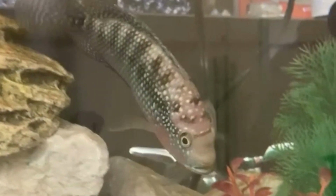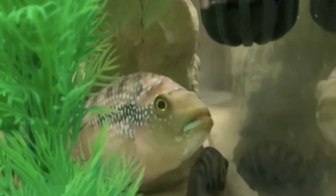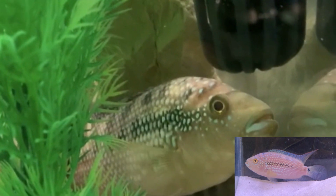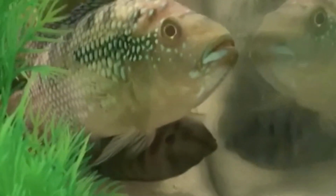One interesting thing to note on Jack here was that he changed colors quite a bit throughout this process. Depending on the water parameters, cleanliness, and color of the substrate, he transformed from a pale brown to a white yellow to the beautiful dark color he is today. He's very calm for a Jack Dempsey, since some of them can be quite aggressive.